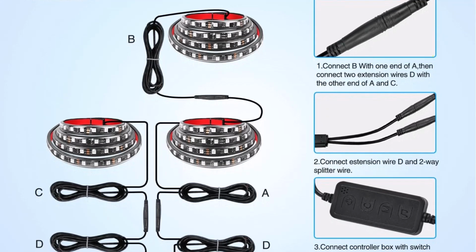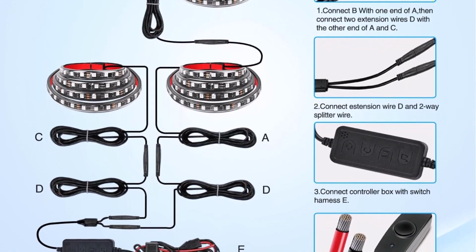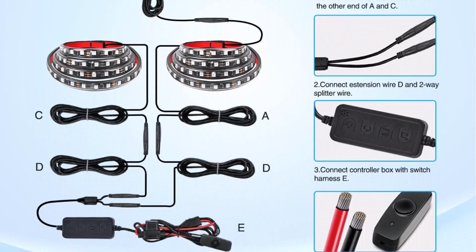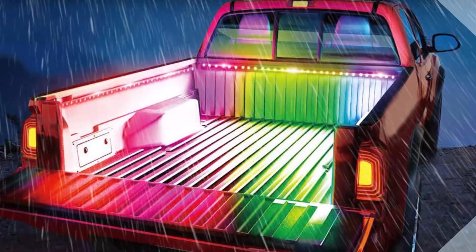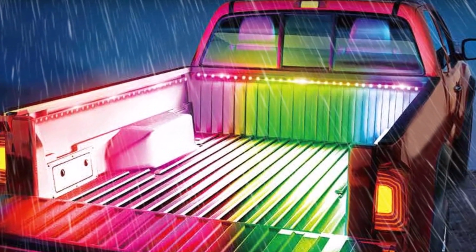Installation simplicity is key with self-adhesive tapes, additional cable ties, and securing screws, ensuring a stable setup on any vehicle's surface once it's properly cleaned and dried. Suitable for a variety of vehicles powered by 12V.